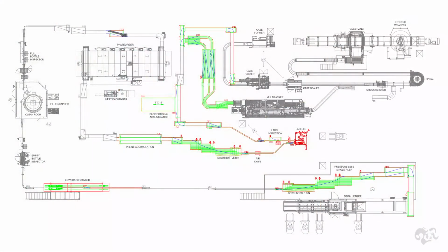So let's take a quick look at the line that we've designed as our typical line to talk about today. Real quickly, we have our depalletizer, our pressureless single filer, lower rate of rinser, we have our filling and capping system. And since this is a beer line, we have a pasteurizer. Downstream from that, we have an accumulator, both a bidirectional and inline accumulator, pressureless single filer again for our labeling operation. And then we've segmented between our multi-packer and our case packer and onto our palletizer.